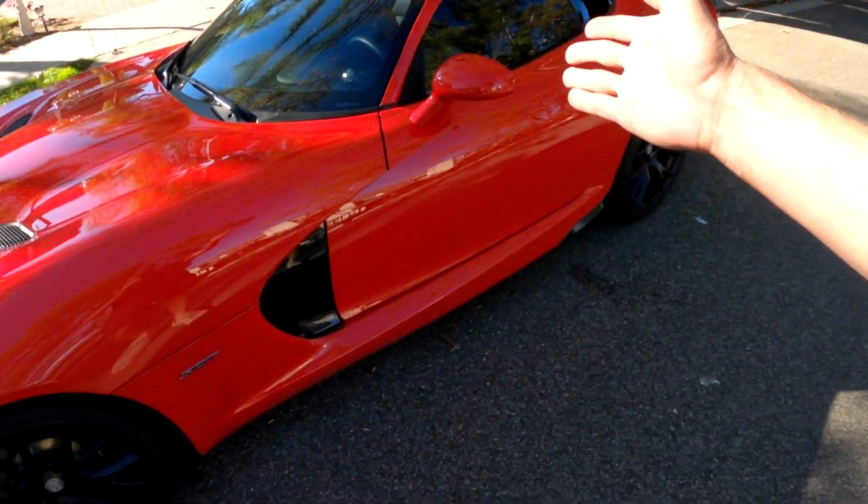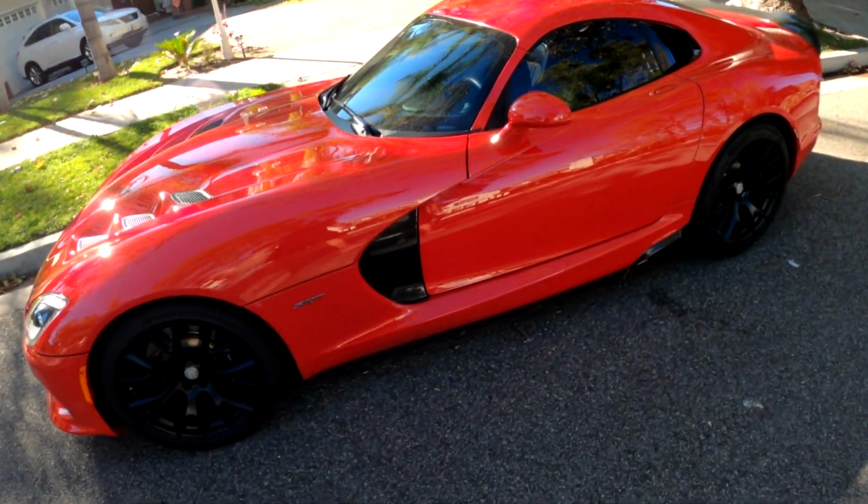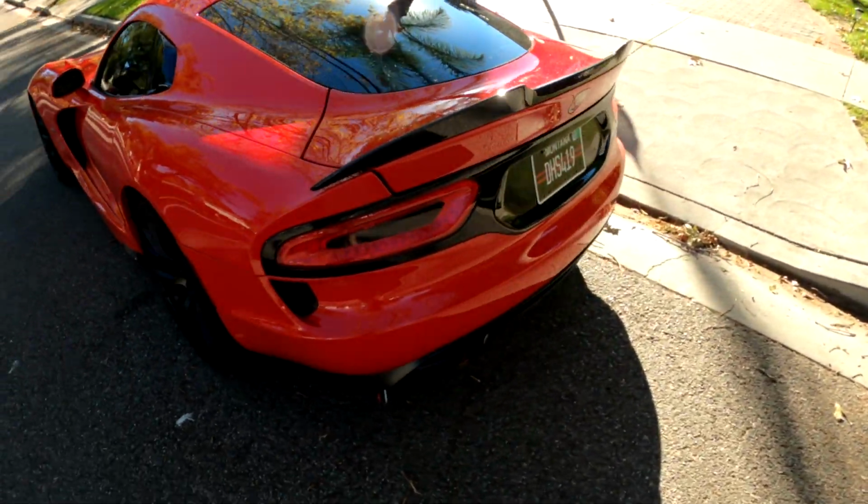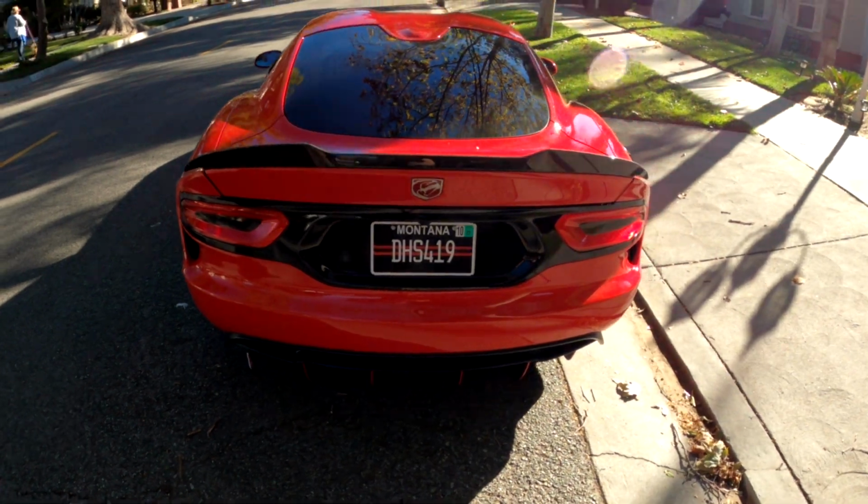But I'm extremely excited because I've been wanting to supercharge my Viper since my second Viper, which was the orange time attack. Now we have acquired this gorgeous red SRT Viper, and we are in need of some more power. So not only are we going to be supercharging this thing, we are going to be installing the Nitrous, which I have already loaded up in the trunk of the car.